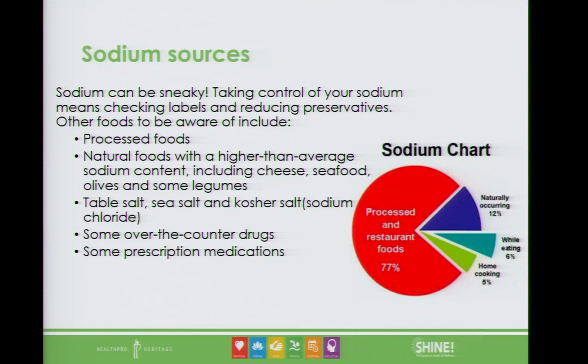Specific foods to be aware of can include processed foods, natural foods with higher than average sodium content, like cheese, seafood, olives, and some legumes, and then table salt, sea salt, and kosher salt. Some over-the-counter drugs also actually do have sodium in them, and then some prescription medications. So again, those last two, that's something that you would need to talk to your doctor about, weighing the risks and benefits with them.